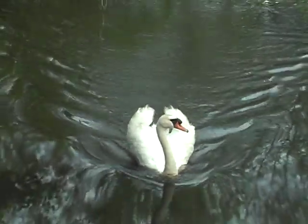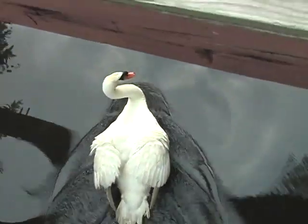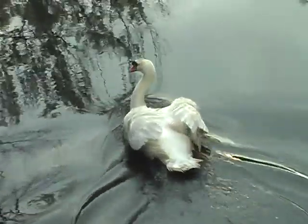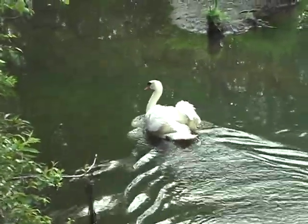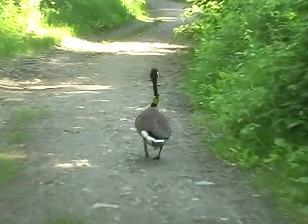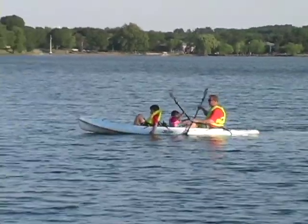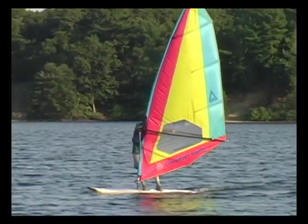After the nap, the male takes a stroll down the brook. This is a funny sight, seeing a goose run down the path. It's 29MC. You cannot have motorized boats on the pond, but sometimes you see kayaks or windsurfers.